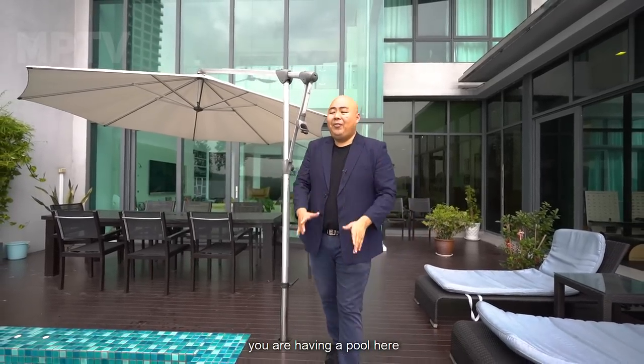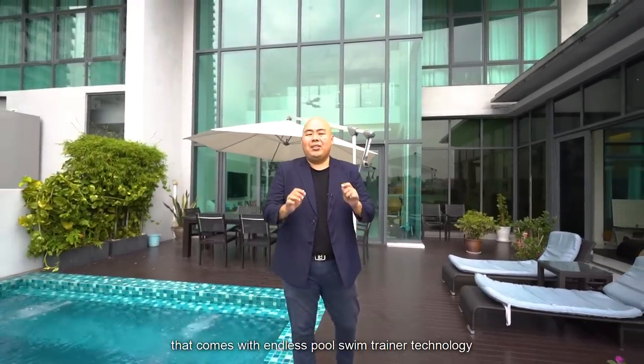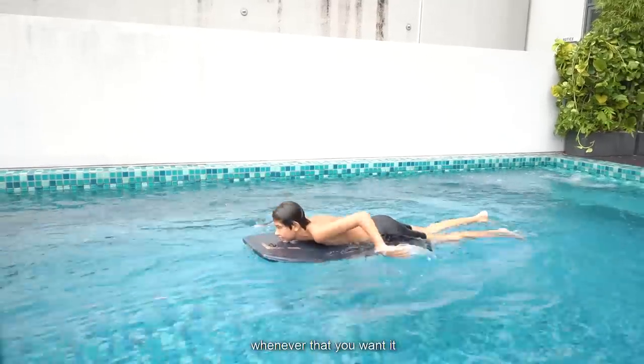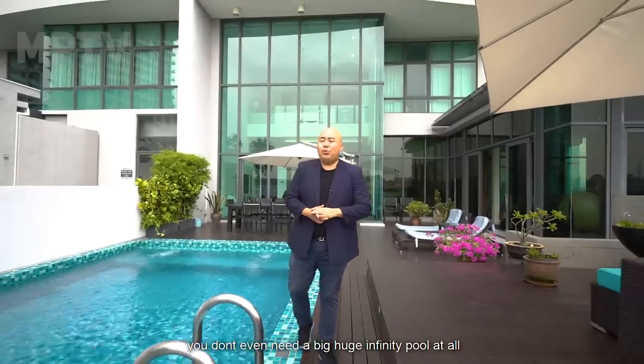Because you are having a pool here, a private pool of your own that comes with endless pool swim trainer technology. So basically with this swim trainer machine right here, you can practice your stroke whenever you want. You don't even need a big, huge infinity pool at all.